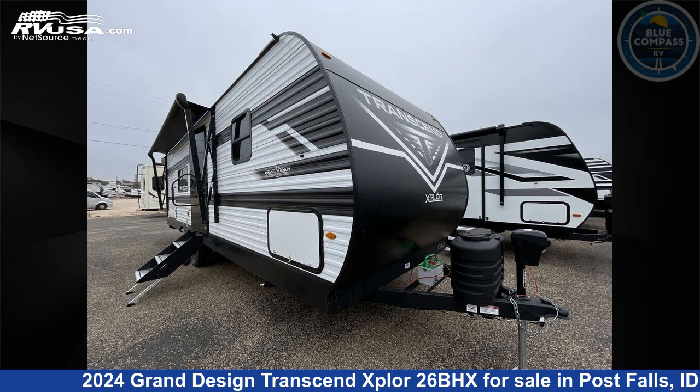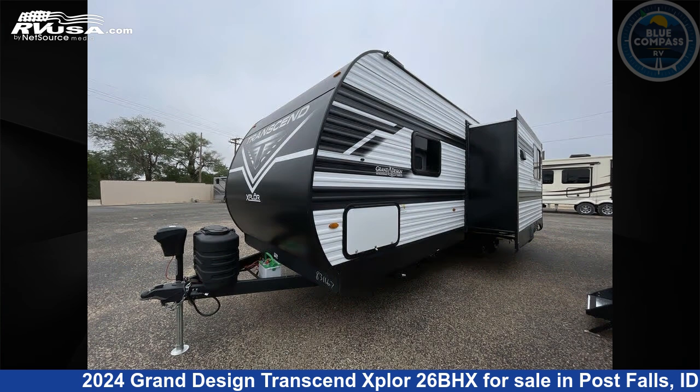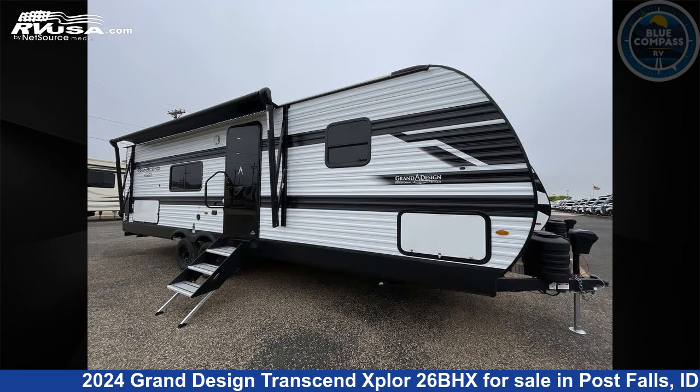This 2024 Grand Design Transcend Xplor 26BHX is a travel trailer RV. It is located in Post Falls, Idaho, 83854 and is offered for sale by Blue Compass RV Post Falls.